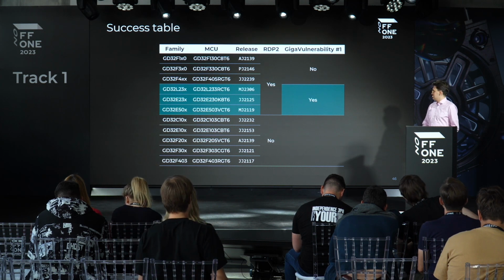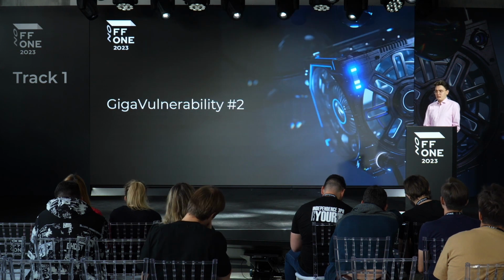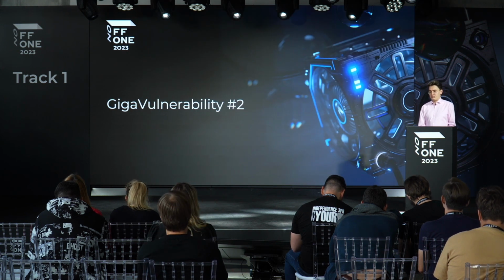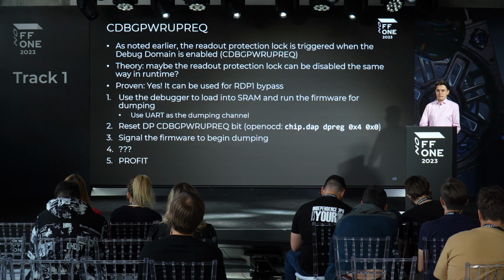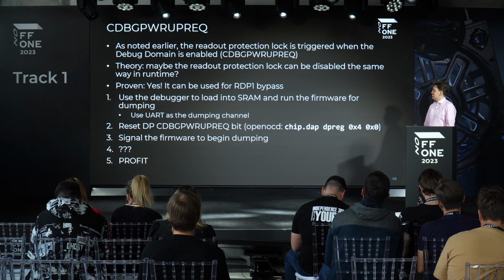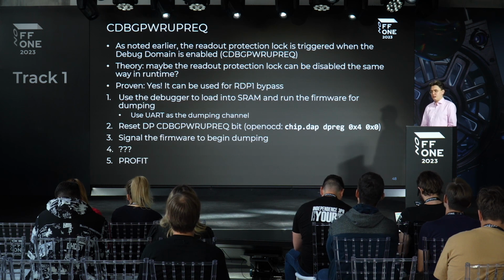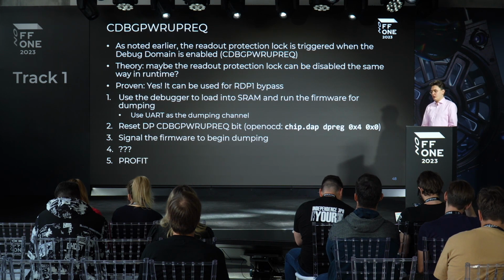This is an RTP2 vulnerability. That's why the chips listed at the bottom of the slide, we couldn't test them for it. As to the second vulnerability, when we were exploiting the wiring board, we found out that the flash memory lock is triggered when a debug domain is enabled.